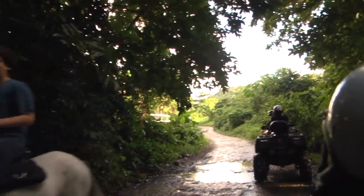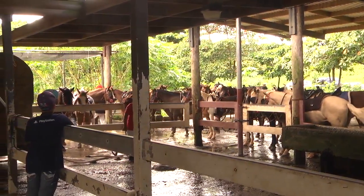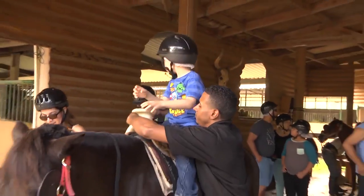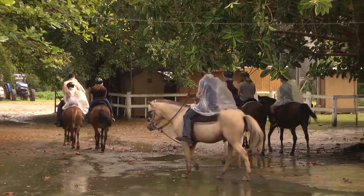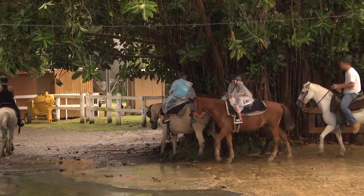And Alberto, we're not just talking about pony rides here, right? That's right, we're not talking about just pony rides. Over here at the stables, we got 75 horses for rent, and we give people the opportunity to show them how to mount, how to ride the horse. Our ages are from 3 years old until 121 if you want. Before we go out, we make sure that everyone knows how to handle the horse. These are very docile horses, and it depends on the experience that you get.